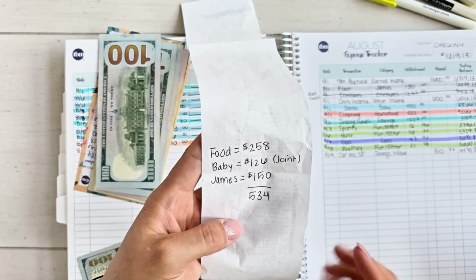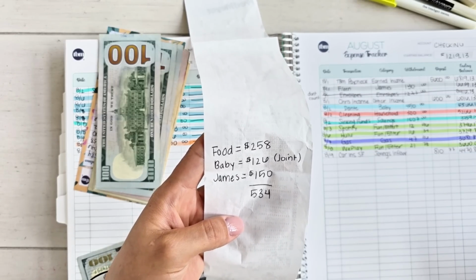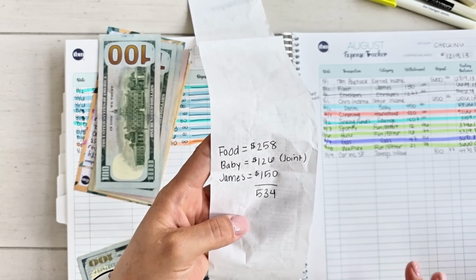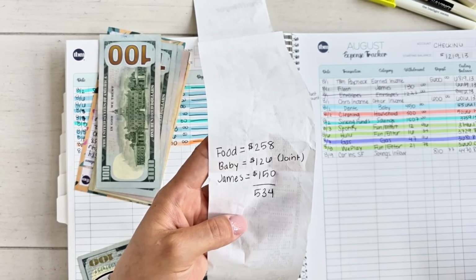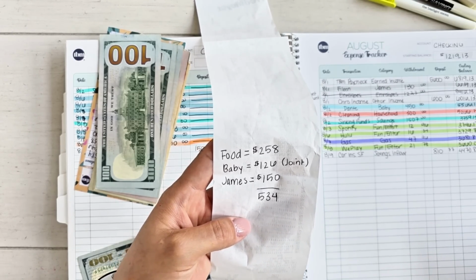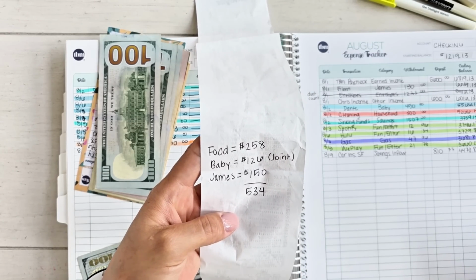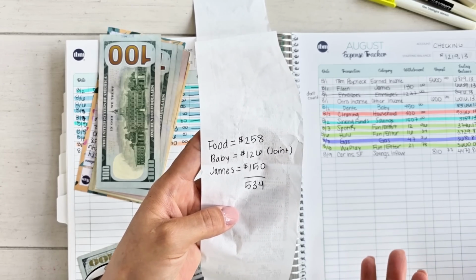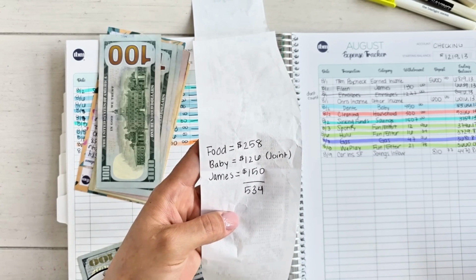$126 was for baby expenses, and then I spent $150 for James. Now James, we're doing his pool party, birthday party on Saturday. I picked up some gift cards, some Google Play and Roblox gift cards. We're doing a little scavenger hunt. So $50 of those gift cards was for James, but the rest were prizes for this little scavenger hunt that we're doing. So that came out of James's birthday fund. In fact, I used the last $150 for that.